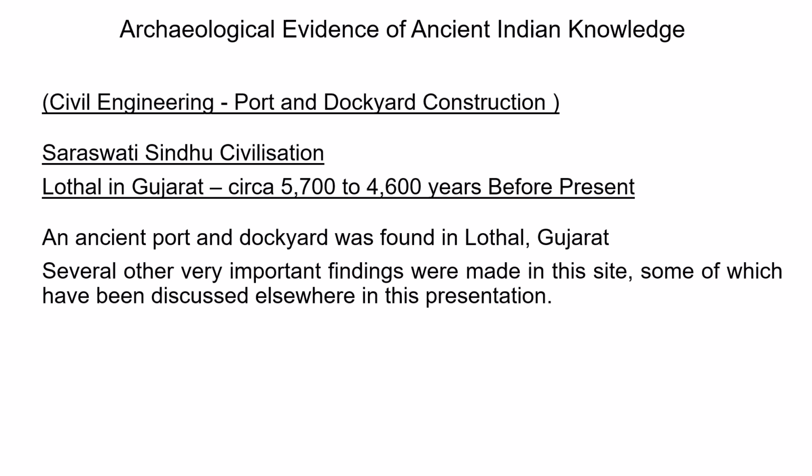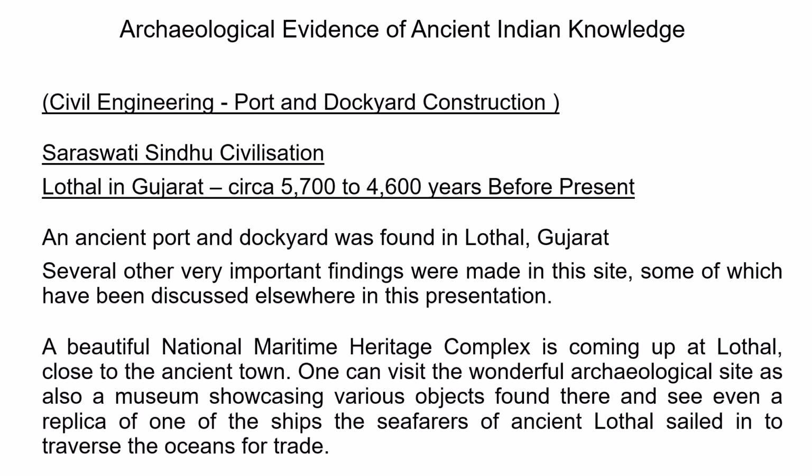Several other very important findings were made in this site, some of which have been discussed elsewhere in this presentation. A beautiful National Maritime Heritage Complex is coming up at Lothal, close to the ancient town. One can visit the wonderful archaeological site as also a museum showcasing various objects found there and see even a replica of one of the ships the seafarers of ancient Lothal sailed in to traverse the oceans for trade. They were traders. If any of you happen to go to Ahmedabad and you have some time, you can go to Lothal. It's just about 80 kilometers from Ahmedabad.